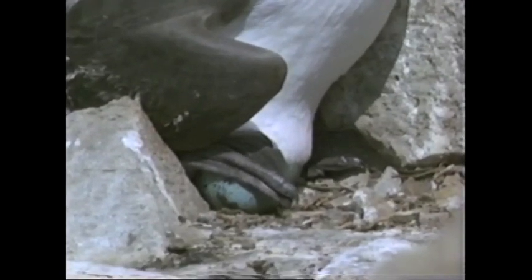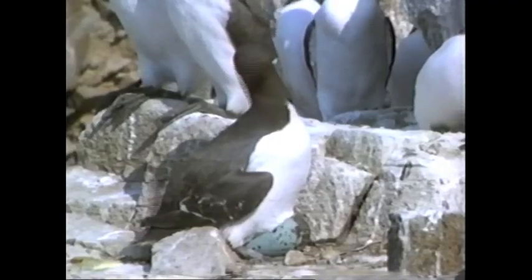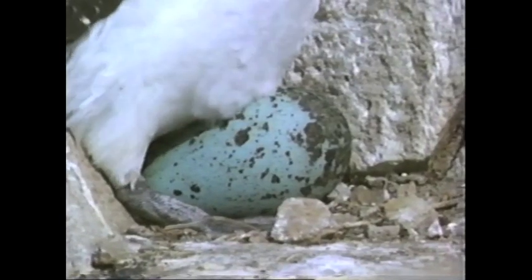Falling is a constant danger for eggs here. Murres are seabirds which nest on steep cliffs. Can't beautiful bird. You'll knock it off. Don't worry, Henry. Thanks to their unique long shape, these eggs just roll around in a circle if they're disturbed. You mean like an egg roll?